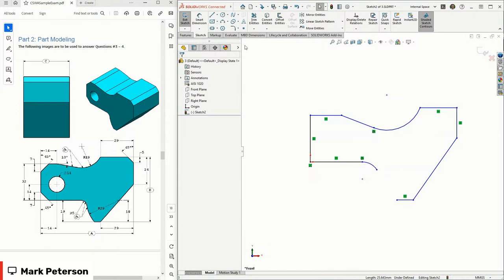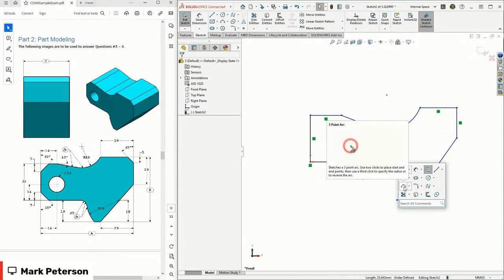But instead of going all the way up to my sketch toolbar and selecting 3-point arc here, I'm just going to use the S key on my keyboard. And that brings up my commands that I can quickly access here. Now, these are the default commands that are on there, and you can do 3-point arc straight from here. But you can also search any commands or tools right there if you want.